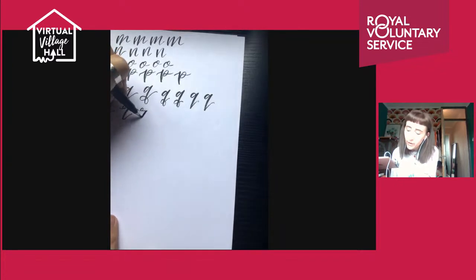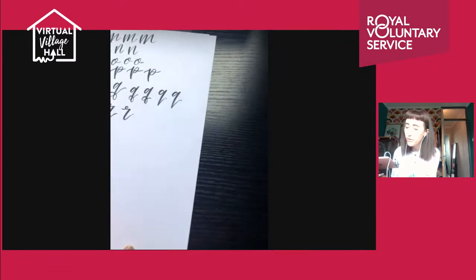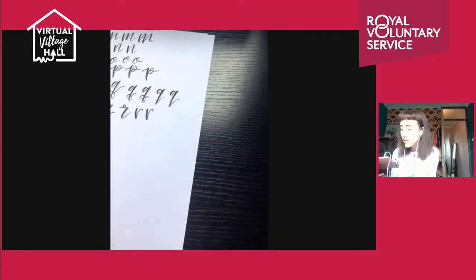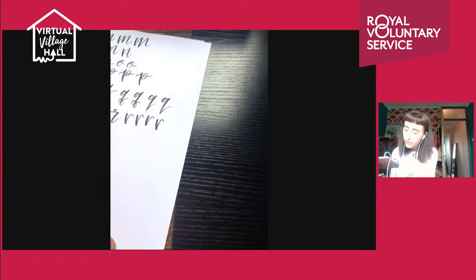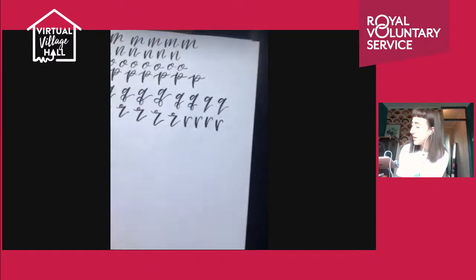I have absolutely no idea why, but that's how you do it. But I don't very often use these. I might use these R's if I'm doing something really formal, like a wedding invitation, for example. But for everything else, I will just do this. And you don't have to join every single letter to itself, as you will see when we do joining up. The whole point of my joining up cheats is that you're not actually joining up, which is really exciting because it means you don't have to do everything in one go.